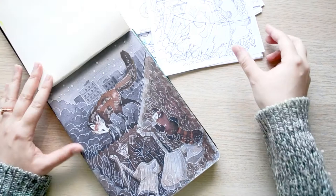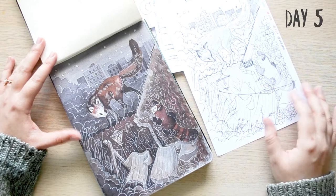And then for day, I'm already mixing up my days, day five. The day five, I had a look at this red fox.